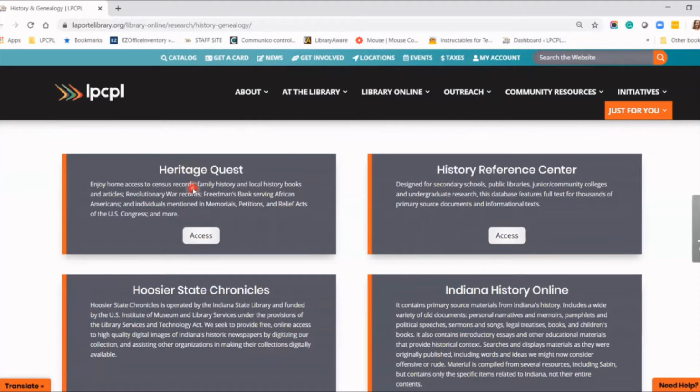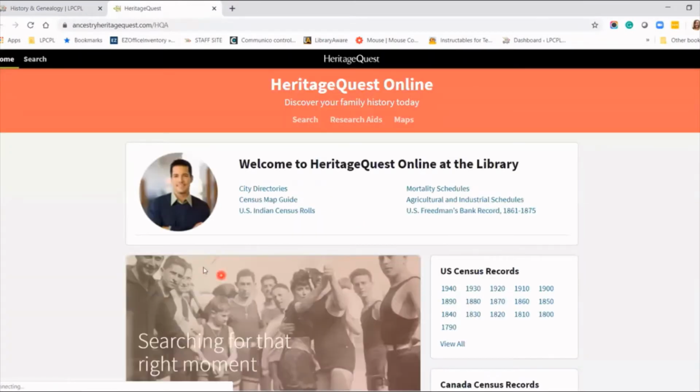There's also a chat feature here. If you go to our website where it says need help, this is monitored during open hours, or you can always email us, help@laportelibrary.org. So I'm going to go ahead and click on access. And because I am here at the public library, I am not required to enter that barcode information.